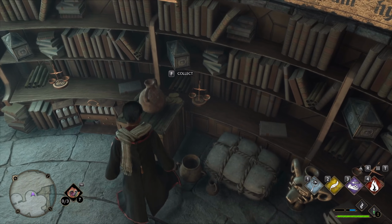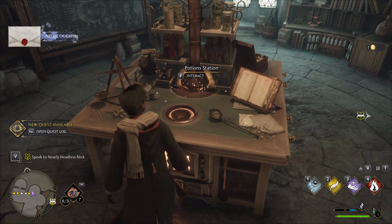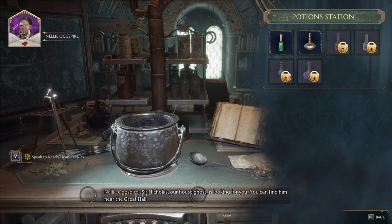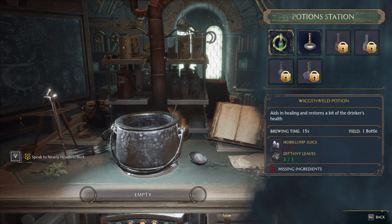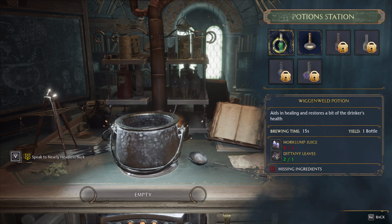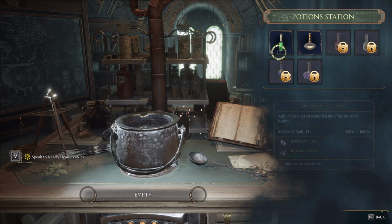Wait, what's this? One gold. Let's go. Sir Nicholas, our house ghost is looking for you. You can find him near the Great Hall. Okay. So, for this, I need juice. This, I need eggs and fur. Okay. I'm not sure where to get this.